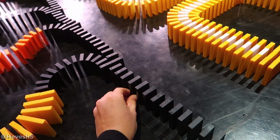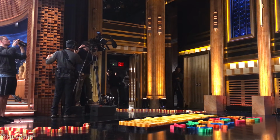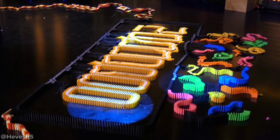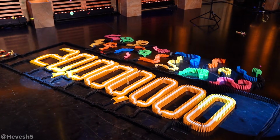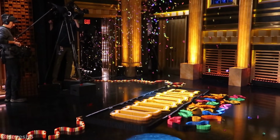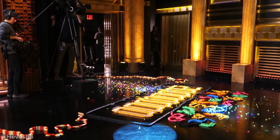Okay, filling in the final gaps now. We're minutes away from the first setup in the studio now. They're also gonna launch some confetti, so that's gonna fly all over the 20 million. Is going really well. Everything has toppled the way that we wanted to.